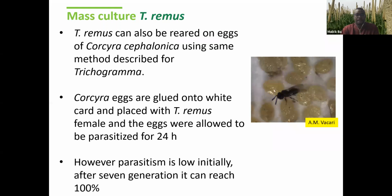Telenomus remus can also be mass cultured on eggs of Corcyra cephalonica using the method described by Tadele on Trichogramma. I have not personally started the culture of Telenomus remus on Corcyra cephalonica, but it is in the literature. The folks in Brazil were able to do that, and they use the same technique as the one we use for Trichogramma. The eggs of Corcyra are placed onto cards with Telenomus remus, and they are allowed to parasitize for 24 hours. But at the beginning, the parasitism is quite low, so it takes some generations for the parasitoids to get used to the eggs of Corcyra and then reach 100% parasitism.